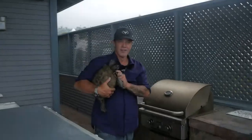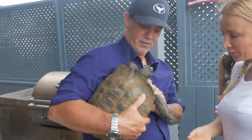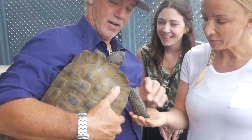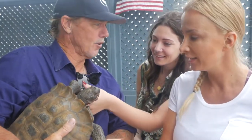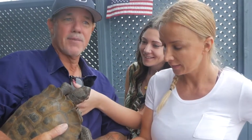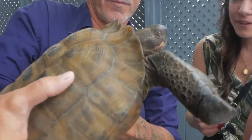So this is Junior. Hello, Junior. He doesn't bite, so feel how strong he is. He's so pretty. This is my turtle. Oh, you shake your head. Tortoise. Don't call him a turtle. He's a tortoise. I adopted him about 20 years ago, so I think he's 58. They live to be 140 years old. He's strong. Look at those eyes, bright green eyes.